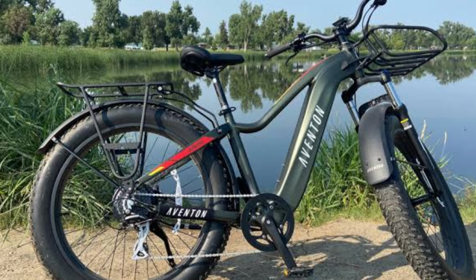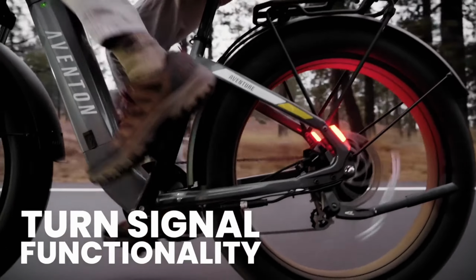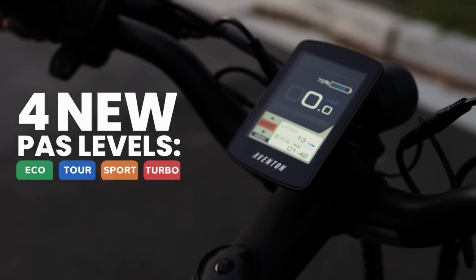And one of the best features, the long battery life. It'll keep up with you even on long distances. Whether you're an experienced cyclist or just starting out, the Aventon Aventure 2 offers a fantastic riding experience. Get ready to discover your freedom.